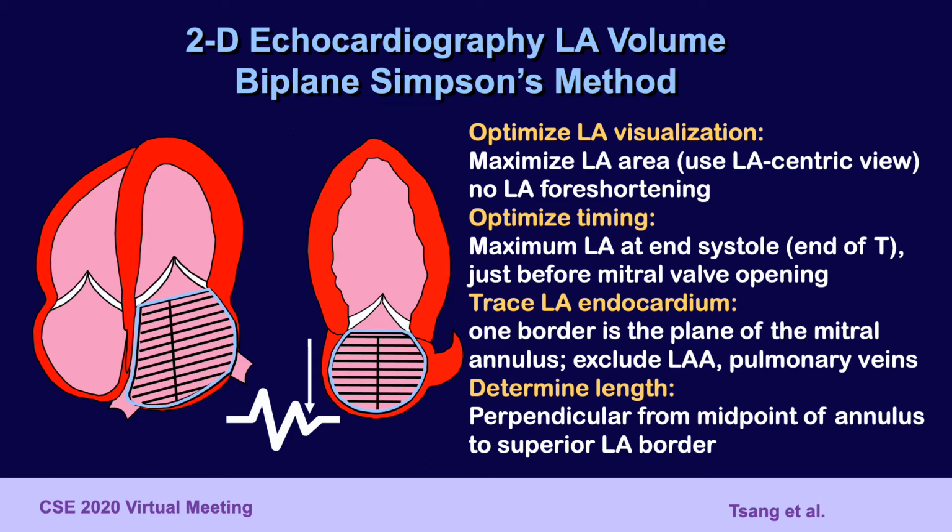For maximal left atrial volume, you choose end ventricular systole, essentially at the end of the T wave, just before the mitral valve opens. Sometimes you have to scroll back and forth to open and close the mitral valve. The optimal time is immediately before opening of the valve. Then trace the left atrial endocardial border, with one border being the plane of the mitral annulus. Make sure you exclude the left atrial appendage and the confluence of the pulmonary veins.